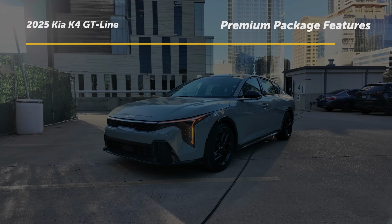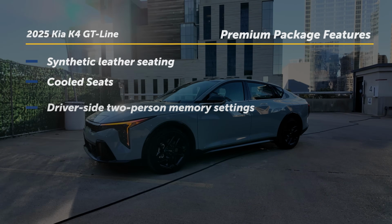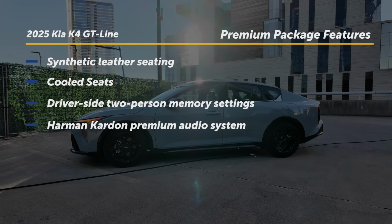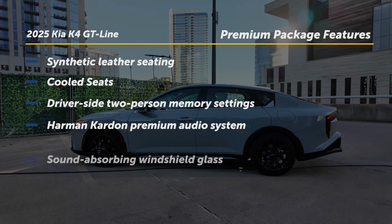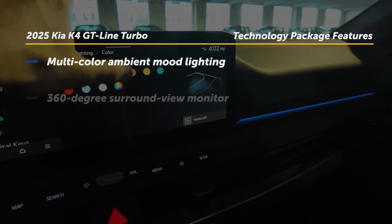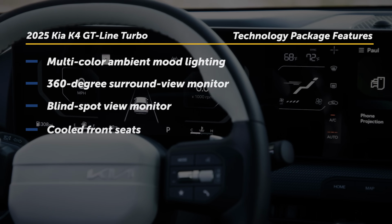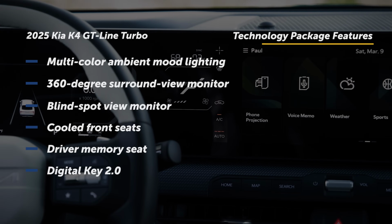On the standard GT Line trim, the premium package adds synthetic leather seating, cooled seats, driver's side 2-person memory settings, a Harman Kardon premium audio system that sounds pretty darn good to my ears, but I will say I didn't spend too much time tuning into it, and the sound-absorbing windshield glass. The GT Line Turbo's technology package adds multicolor ambient mood lighting, the 360-degree surround view monitor, the blind spot view monitor, the cooled front seats, driver memory seat, and Digital Key 2.0.